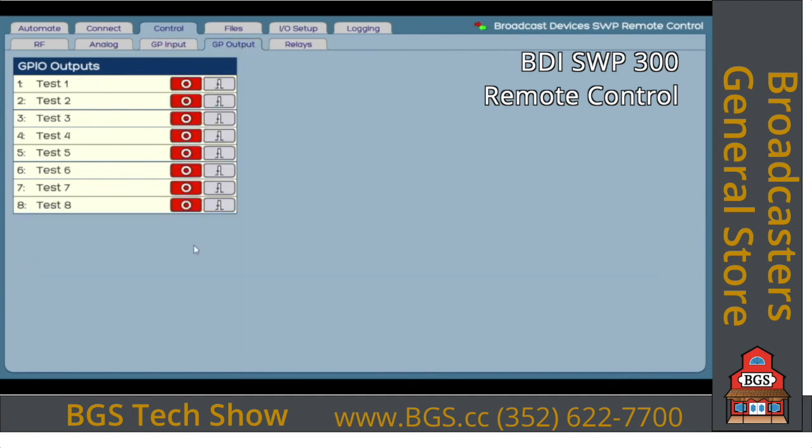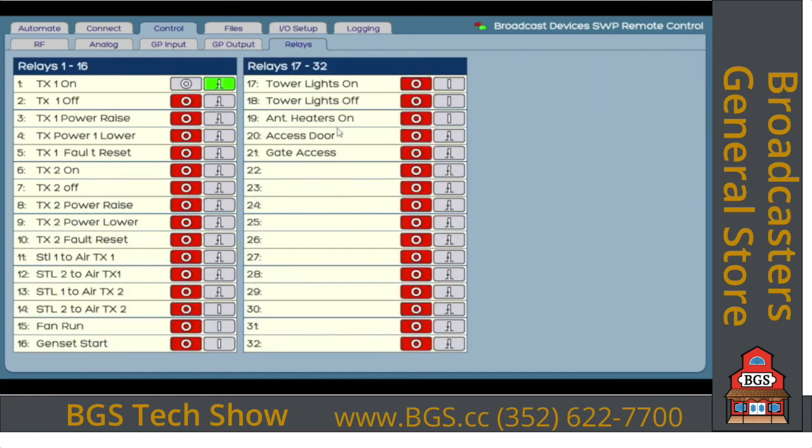And there's the GPOs, just to show you that. That's control of the GPOs. They're all set for momentary at the moment. Relays, and the various things that you can put in here. You can name them, and you can set them up for latched or momentary closure, which we'll show you in the I/O setup. What this is indicating is that this action was performed recently.